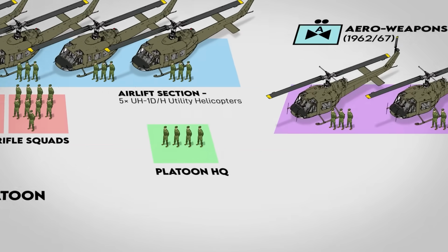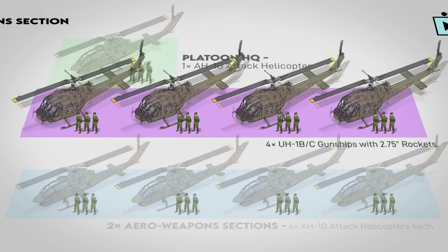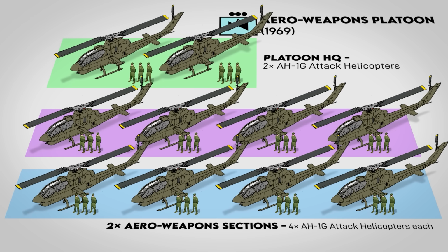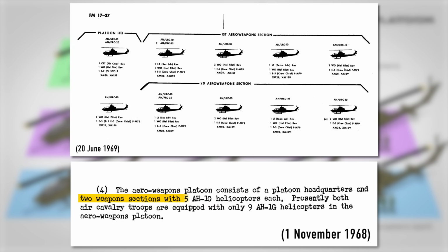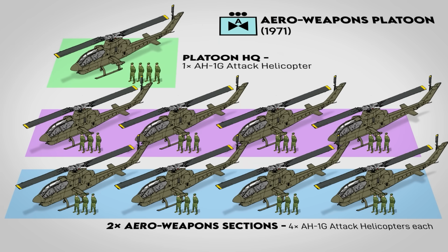At that time, the Aero Weapons section and the Heavy Scout section with their UH-1 gunships were replaced by an Aero Weapons platoon with 9 Cobras. It also seemed to have been planned for the platoon HQ to have a second Cobra to functionally provide 2 weapons sections with 5 Cobras each. This was mentioned in the 1969 Air Cav Squadron Field Manual and a 1969 report from the 164th Aviation Group, although as a future state to replace the 9-ship standard. However, by a 1971 organization table, 9 Cobras was again the standard, and it stayed that way for a while.